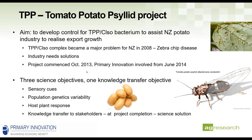This project commenced in October 2013, and the primary innovation project became involved with the project in June 2014. So there was a bit of a delay in primary innovation becoming involved with the project, and it started.